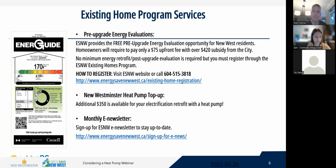And then in addition to that, we also work with topping up fuel switching for heat pumps. So there's quite a few different incentives out there, and the city provides an additional $350 for those who are switching over from natural gas heated equipment to electric heat pumps.